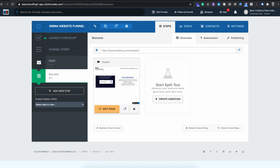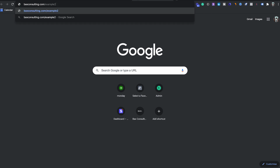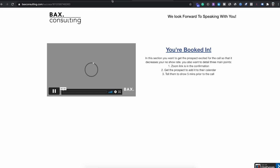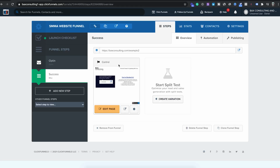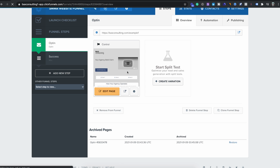So now, as you can see here, if I was to go to baxconsulting.com/example2, that's going to take me to this specific funnel step, which is obviously this one here. So the funnel step URL is going to take you to the specific funnel step it's associated with, whereas the funnel level URL in the settings is going to take you to the first page, whatever that is. Now there's a third layer to URLs, and that is the specific funnel page. Okay, so let me restore this original split test, right?